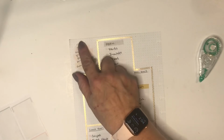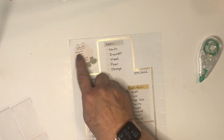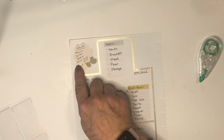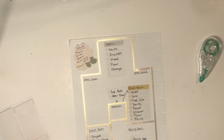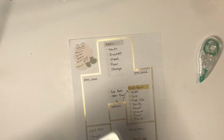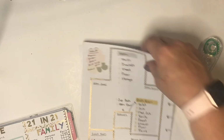But I started making a list of outside things. I'm gonna need to do some work on my flower gardens, the vegetable garden, the patio. We need to paint the house. I need to paint the porch. We need to work on the yard. I wanna look at putting in an orchard. But I'm gonna do a separate one of these for the outside. I just needed to get a little warmer so I can get out there.